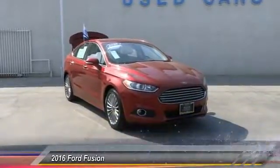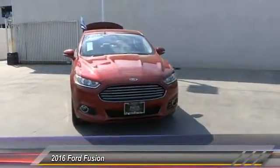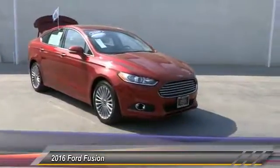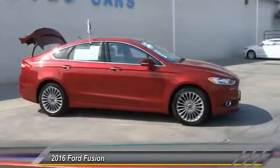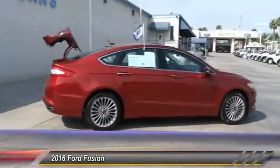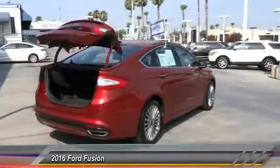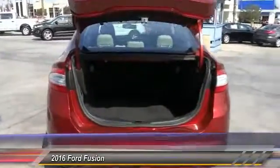2016 Fusion. You can have both impressive power and great economy in a Fusion. This vehicle has less than 35,000 miles. Here are some of this vehicle's great options: steering wheel audio controls, keyless entry, heated seats, backup camera, traction control, leather wrapped steering wheel, Bluetooth, alloy wheels, power steering, air conditioning, front. Come take a test drive today.